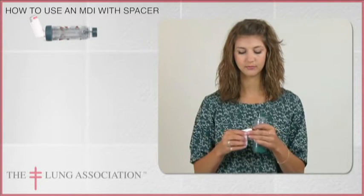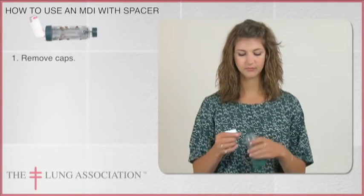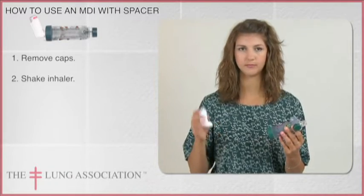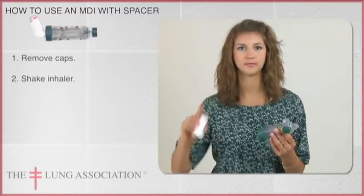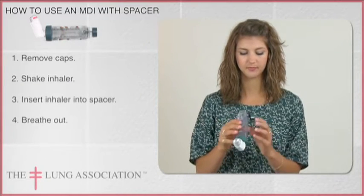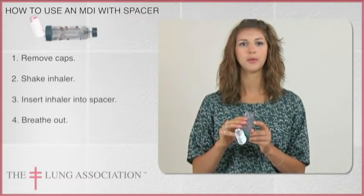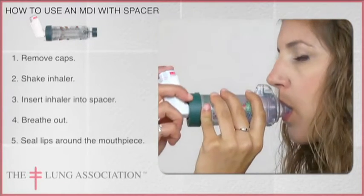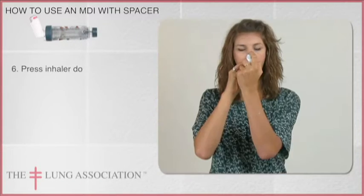Remove the caps from both the inhaler and the spacer. Shake the inhaler. Insert the inhaler into the spacer. Breathe out. Seal your lips around the spacer mouthpiece. Press the inhaler down once and breathe in slowly and deeply.